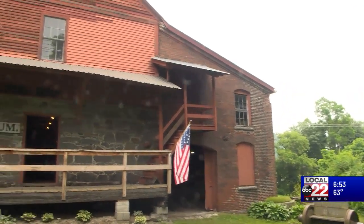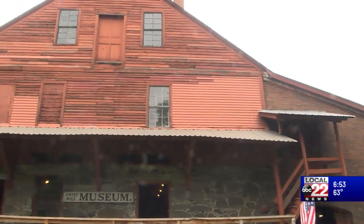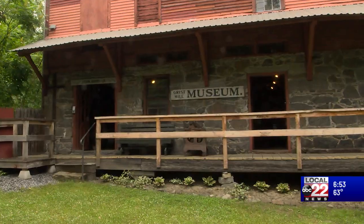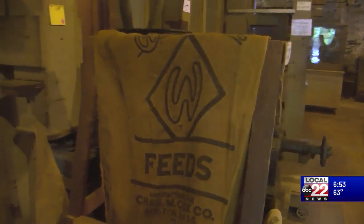Yes. How can people learn more and how can they visit? We have a website, BellowsFallsHistoricalSociety.org. We have a Facebook page for Bellows Falls Historical Society, and now there's a Facebook page for the Adams Grist Mill. We are open every Saturday from 11 to 3, from Memorial Day until mid-October, and usually on Sundays at the same time frame.